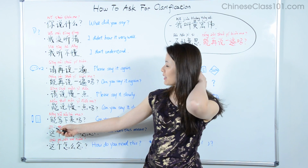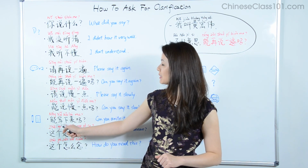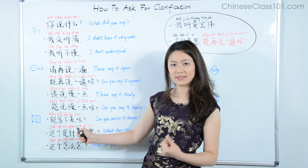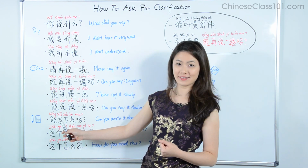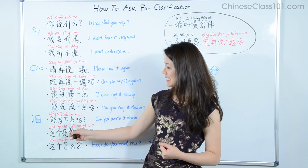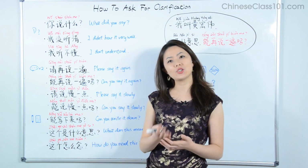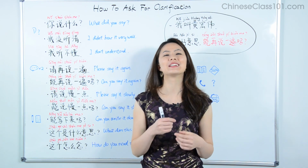能写下来吗 is also in the 能什么什么吗 form. So 写 means to write, and 下来 down. So 写下来 write it down. 能写下来吗 Can you write it down? Now, if you can read in Chinese, which is pretty awesome because reading in Chinese is challenging.